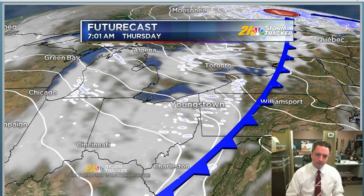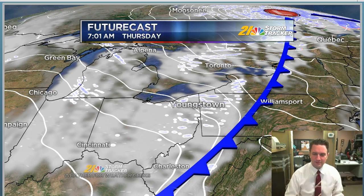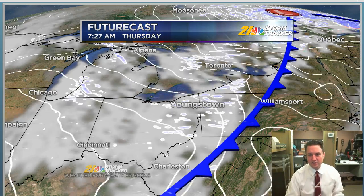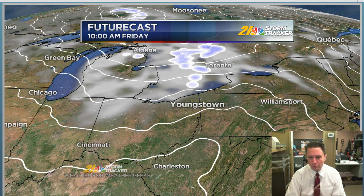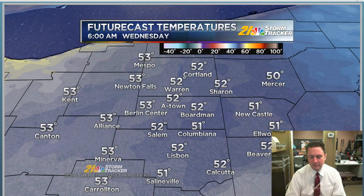Then the real front comes through, and it's back to winter on Thursday with clouds and snow flurries and chilly winds and falling temperatures and that sort of thing. Friday looks like a brighter day with more in the way of sunshine. Check out these temperatures, though.